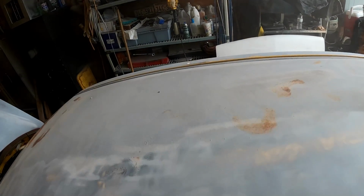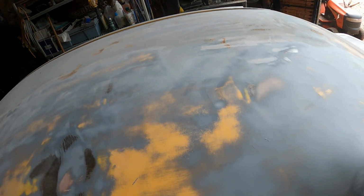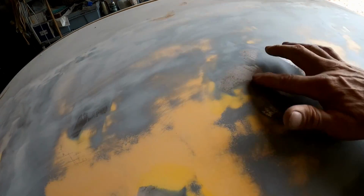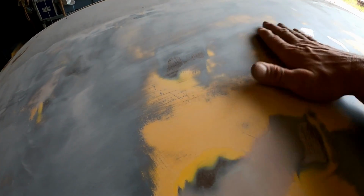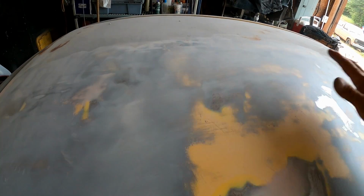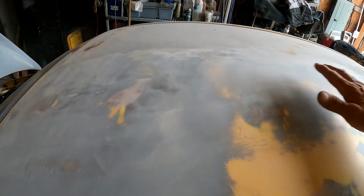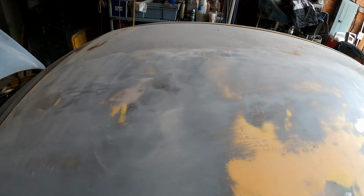We'll get over there and do the other side. Remember, that's what it used to look like, right? And then get over here and it's all nice and clean. And got a little bit of bare metal. We'll go through with our self-etch primer like we did on the sides, and then we'll hit the whole thing with a nice coat of sealer. Get a nice uniform finish, and then it'll be ready to paint.